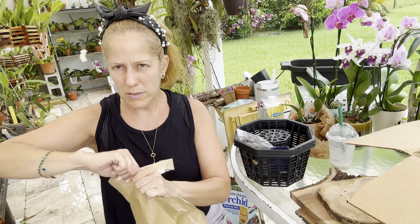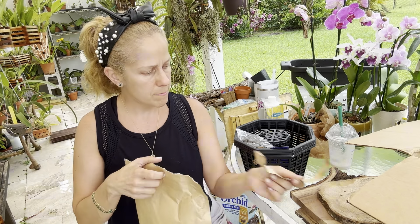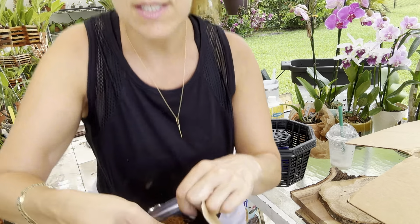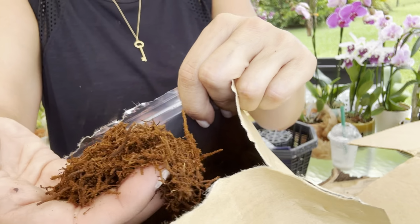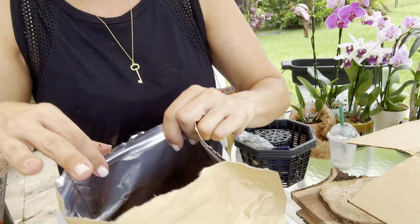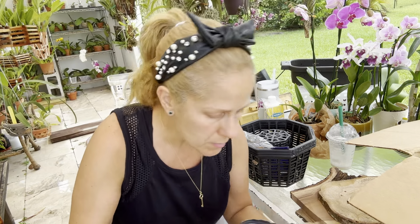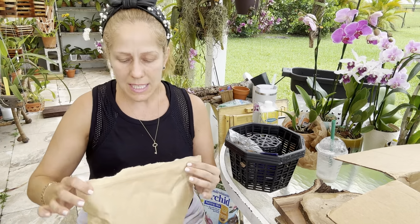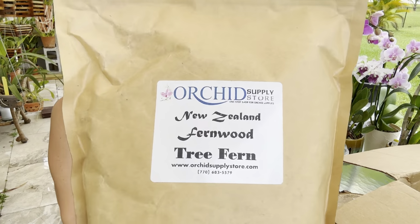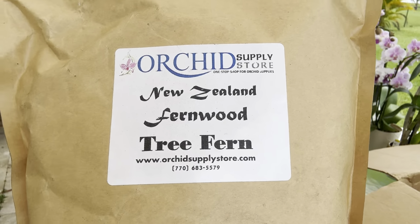Tree fern. So I've seen the tree fern mounts. Oh, look at this. That is so cool. Oh, I like it. So maybe for the orchids that like a little bit more moisture. Did the phone just? Yes, it did. Look at that. And I wanted to show you the tag in case you don't have the website.